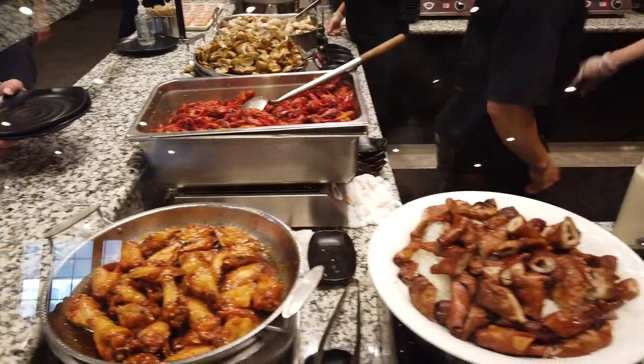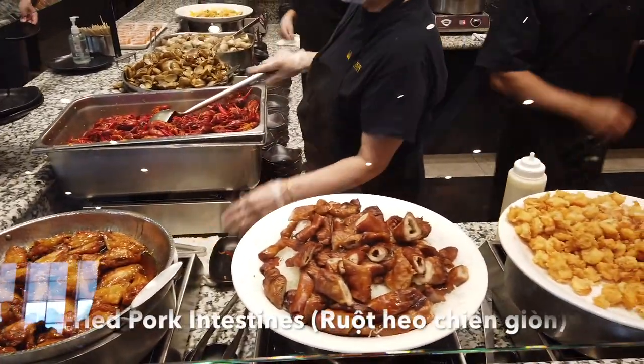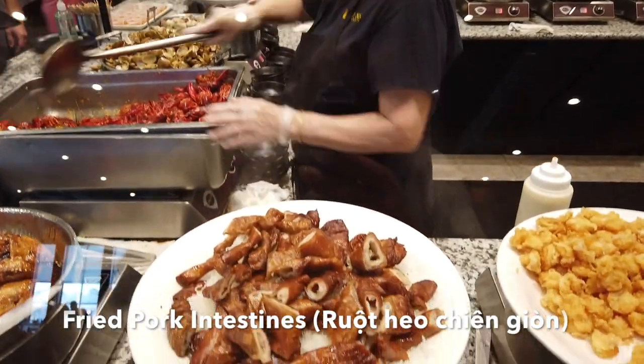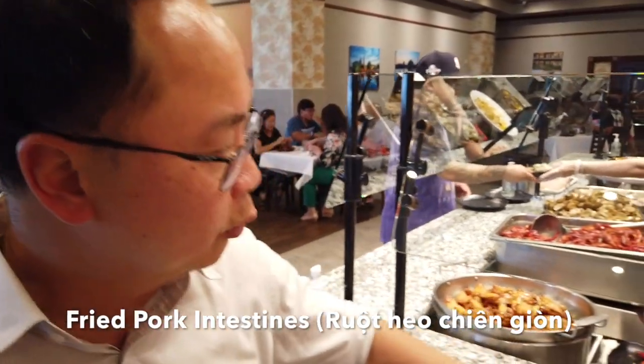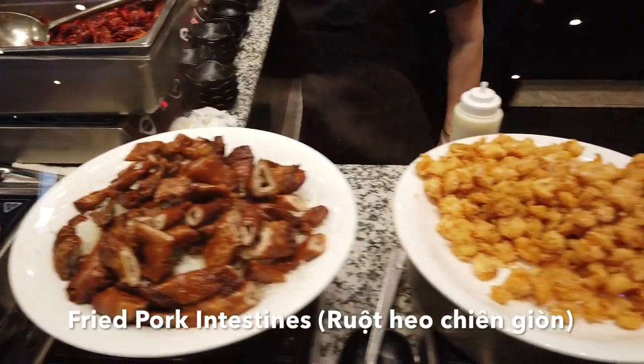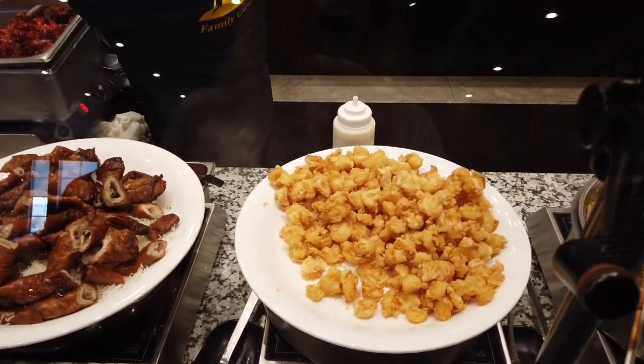Great stuff here. Over here, we have a selection of different variety, but one thing that's standing out to me is this right here. It's ruoc heo kiêng giòn. It's actually pig intestines, and it's deep fried, and it's eaten with a little sweet sauce. So it's also a drinking food among the Vietnamese people. This is a popular dish for everybody.